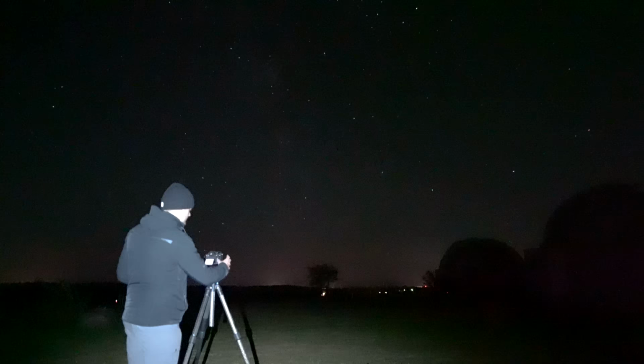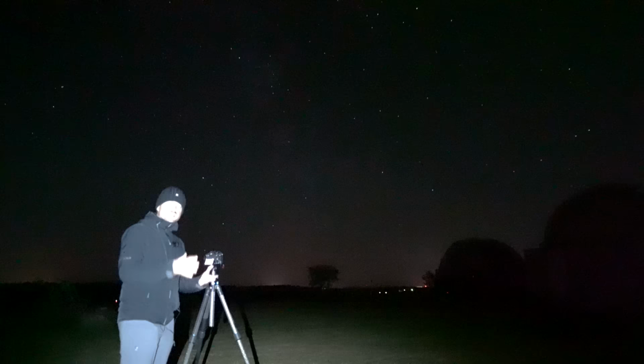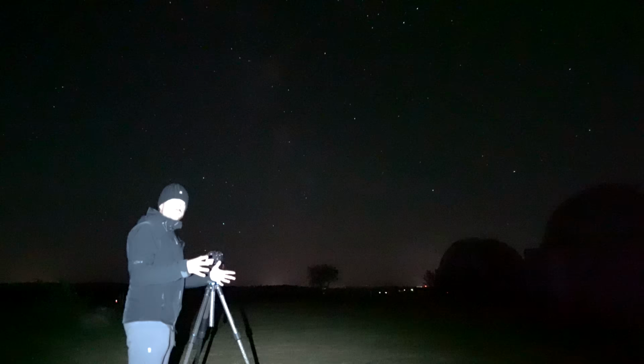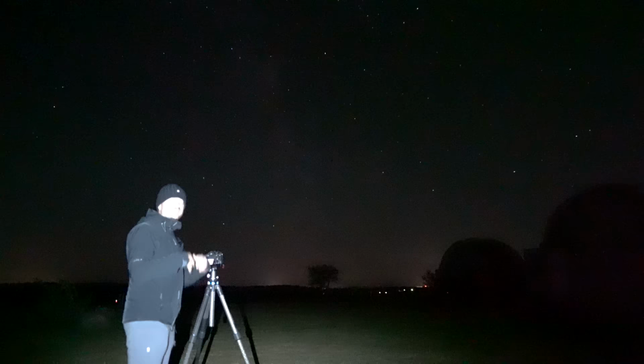The next thing I'm also going to do is take a lot of photos and then stack them afterwards so I can clean up all that noise from shooting at 3200 or 6400 ISO. When I have stacked them, then in the end I should have a fairly decent and fairly clean photo.